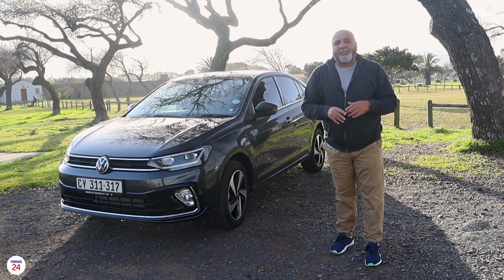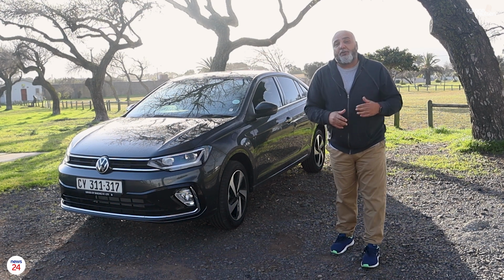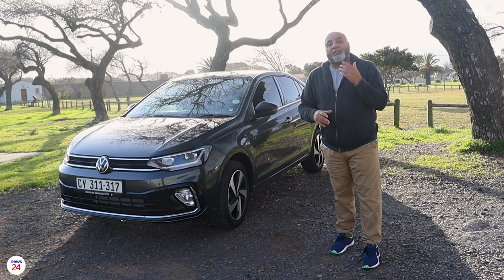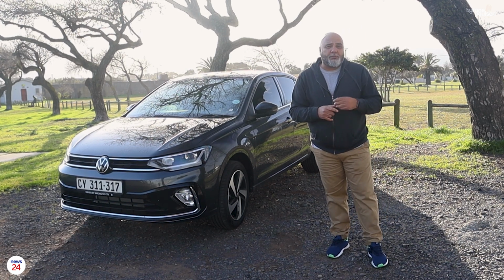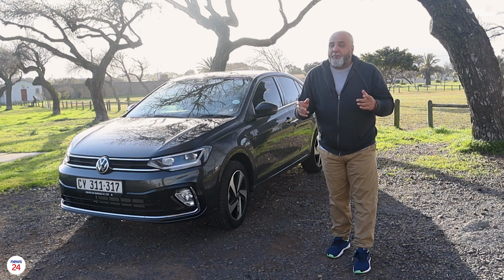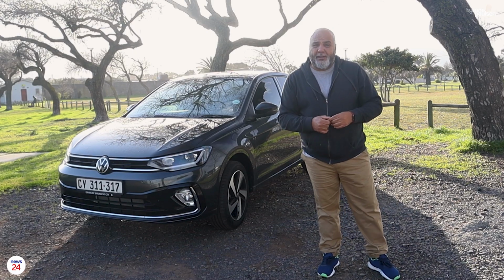Now, the entry-level manual and auto in the Sedan, as well as the manual in the Life version, share the same 1.6-litre MFI naturally aspirated engine, producing 81 kilowatts and 152 Newton meters of torque, with the Life Auto and this Style variant sharing a 1-litre turbocharged TSI engine, making 85 kilowatts and 178 Newton meters of torque, which are similar figures to the Polo TSI's R-Line version, which, funny enough, is 14,000 Rand more than what this top-of-the-range Style version is. Makes you think, right?